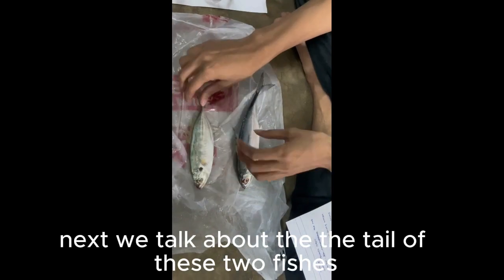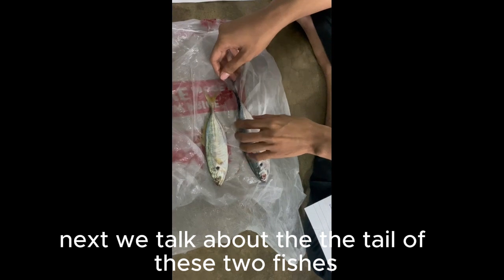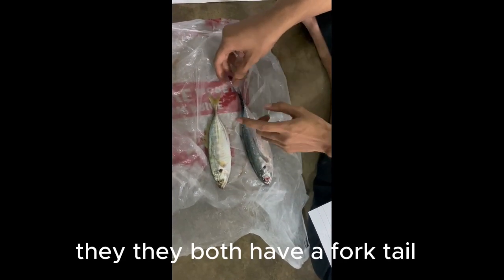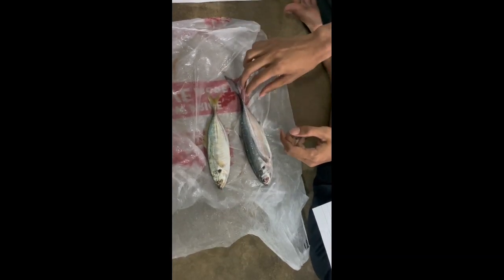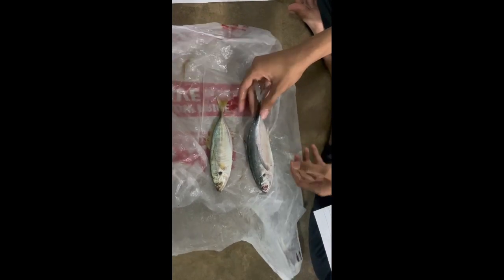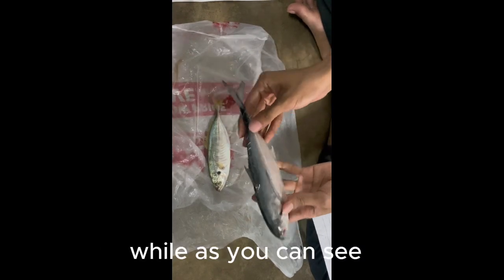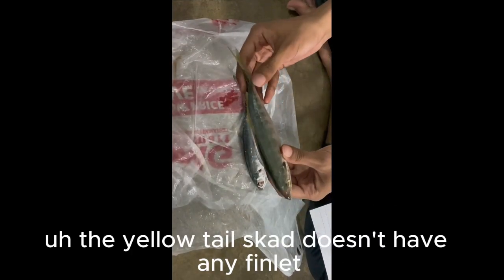Next, we will talk about the tail of these two fishes. They both have a forked tail, and the difference between these two fishes, you can see, is the finlet. The torpedo scat has a finlet, while as you can see, the yellowtail scat doesn't have any finlet.